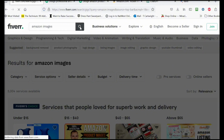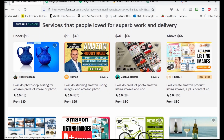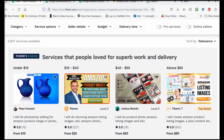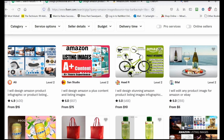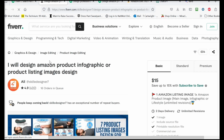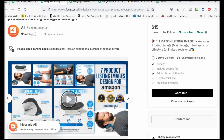click on search, just so I can see what kind of designers there are on here. Again, I'm looking for someone who's done quite a bit of work and that's not going to cost me an arm and a leg, and I like the way that their images look. So this one is $15, 400 reviews. I click into here and I just want to see how their stuff looks and their pricing.